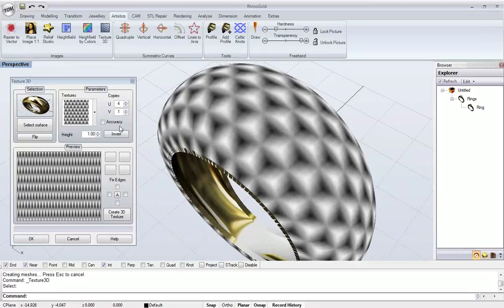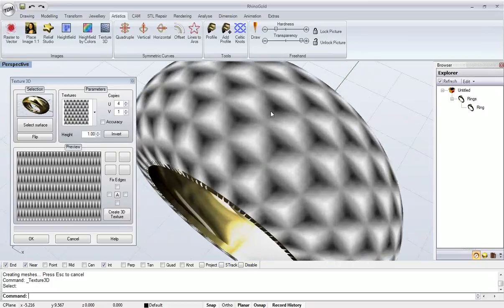By default, RhinoGold reduces the size of the textures. If you add a texture of, I don't know, 500 pixels, by default it reduces the texture to 100. Why? Because this command needs a lot of resources, and in some cases people try to calculate with really large textures. For that reason, by default, it's low quality. But if we want to use the same resolution as our image, we just need to click on accuracy. And now you will see how it changes. Now it's blurred, now it's okay.